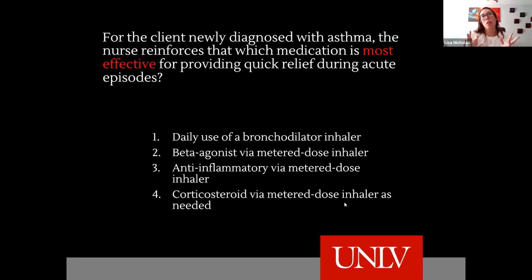That's going to help expand their lungs and any narrowing, inflammation, or obstruction, and help the alveoli get good ventilation. So number 2 is your correct answer. Beta agonists stimulate bronchodilation. Next slide.